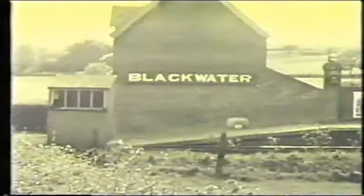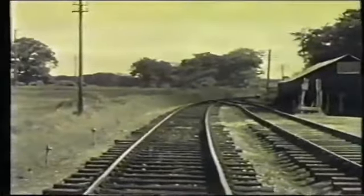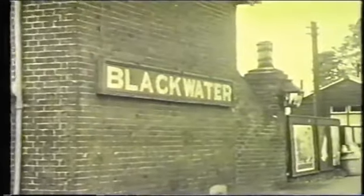Blackwater is situated at the foot of St George's Down, and like other stations on the line, served only a very scattered rural community. The platform we can see here was the original one, made from timber. It was later rebuilt by the Southern Railway. At the southern end of the platform was the station house, which also served as a ticket office, and the level crossing gates controlling the main Newport to Shanklin Road.